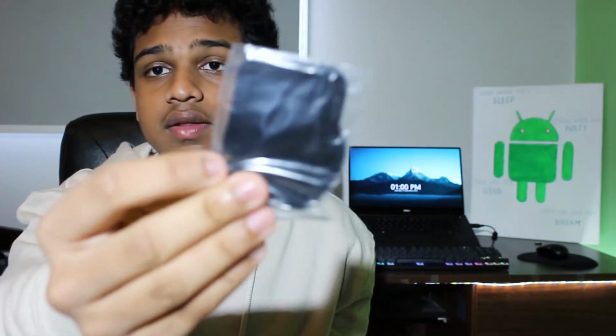Okay, so I think we got a magnet. We got the actual unit. Oh, and we got the other magnet that stays on the unit. Alright, we got some paperwork. We don't need any of that, so let's go ahead and fix this up.